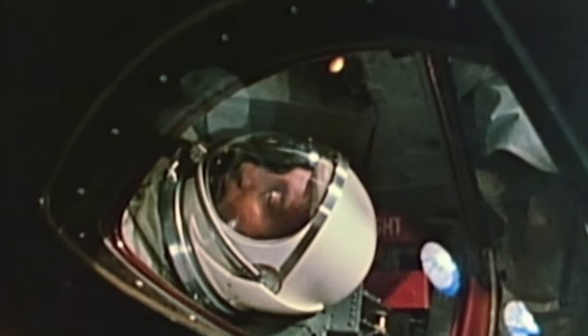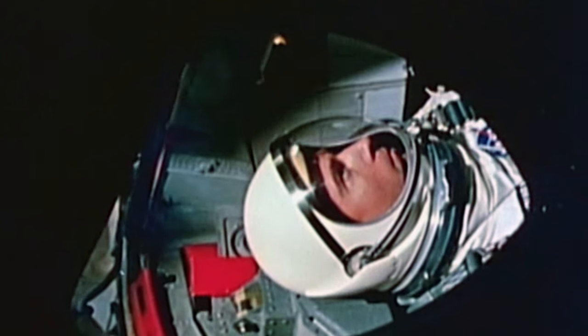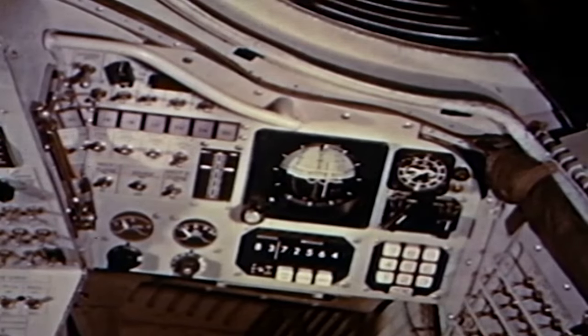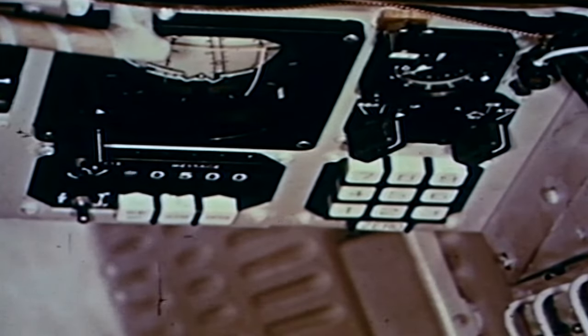The Gemini spacecraft would have the ability to change its orbit, and it included instrumentation and systems that were borrowed from jet fighters. One of its most revolutionary features was its onboard computer. It had a memory of just 20 kilobytes.